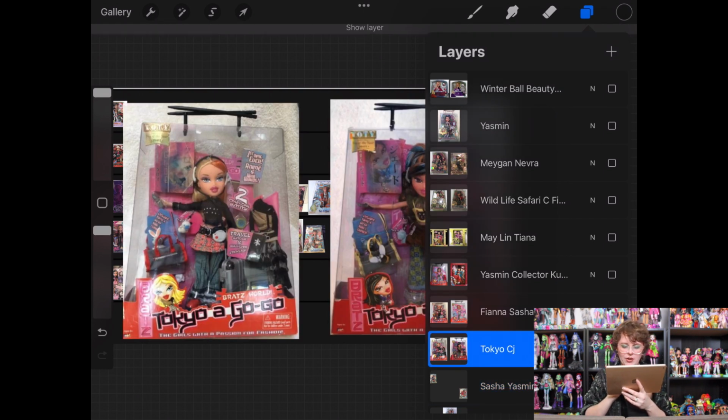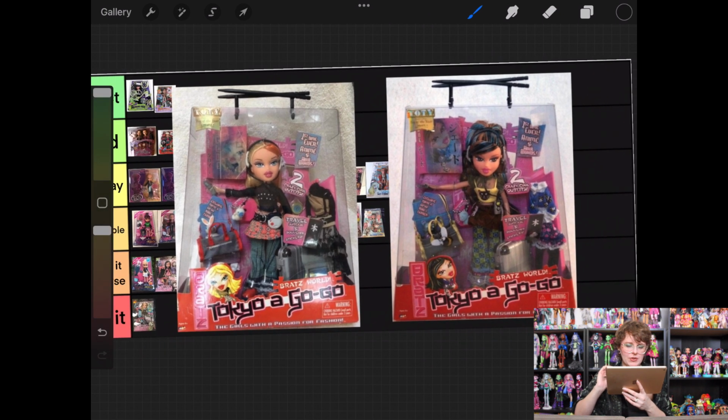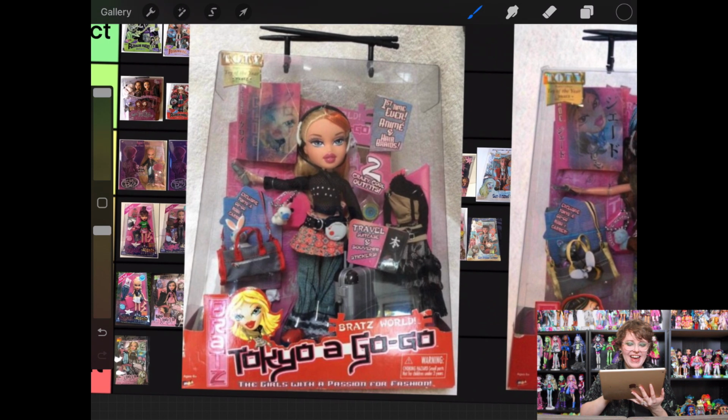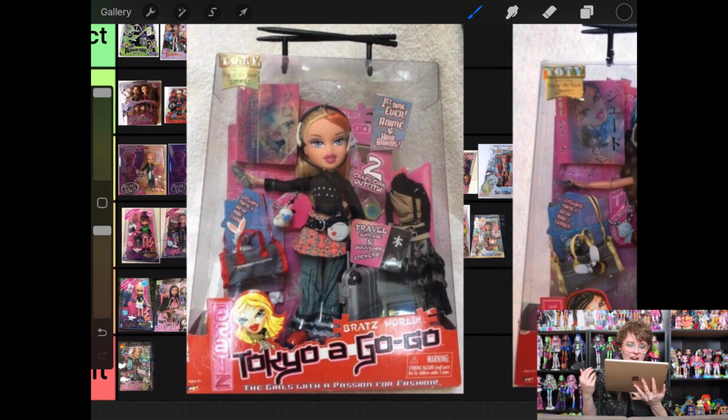Next up, we are looking at the Tokyo A Go-Go line, and we are starting off with Chloe and Jade. I really want to like this line because I think some of the pieces are cool. What throws me off is that every doll has the skirt over pants look, and I have been told in the past when I've talked about this line that that was just a thing, especially within J fashion at the time period. That's fine. I still don't like it. It can be accurate and I can still not love it.